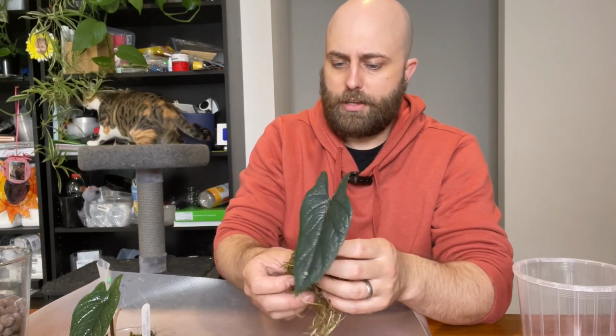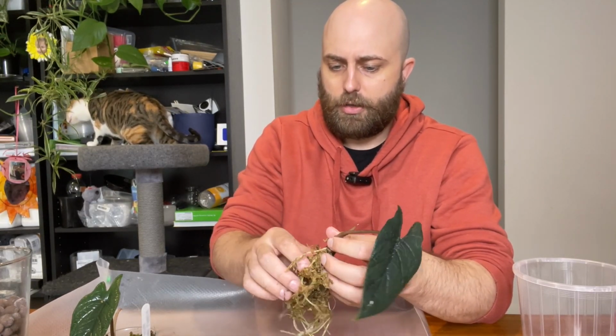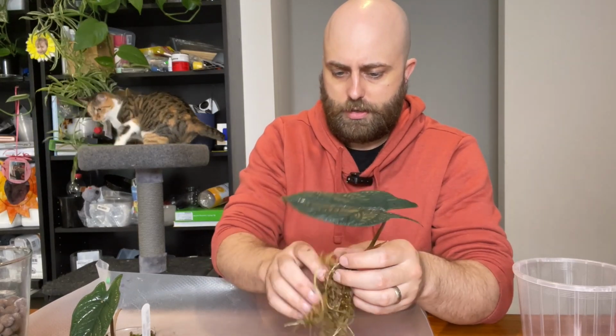Now, I have pre-soaked these to make my life a little easier because separation of moss from plants is definitely a hell of a lot easier when the moss is thoroughly damp, when it is moist moss.